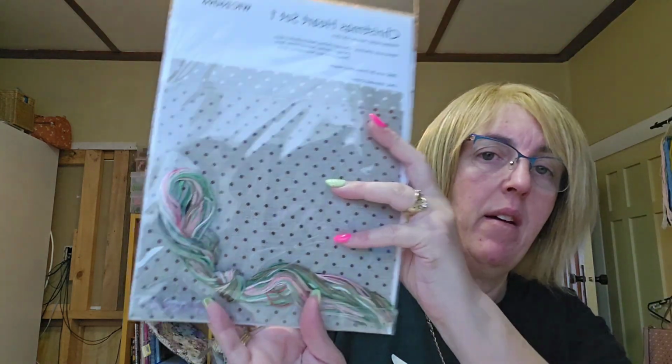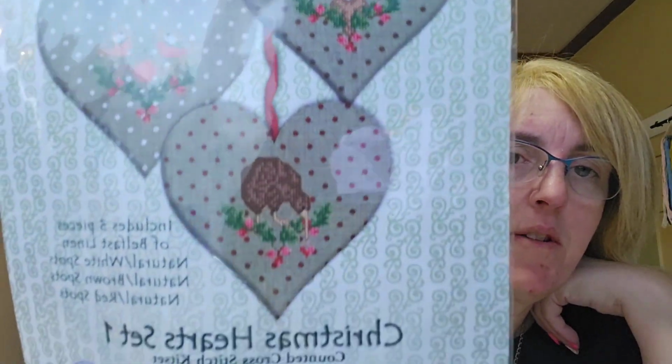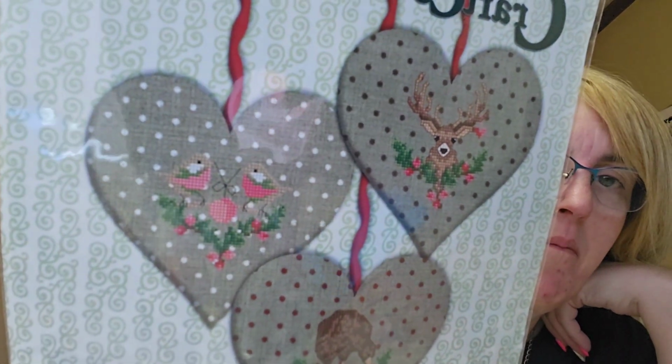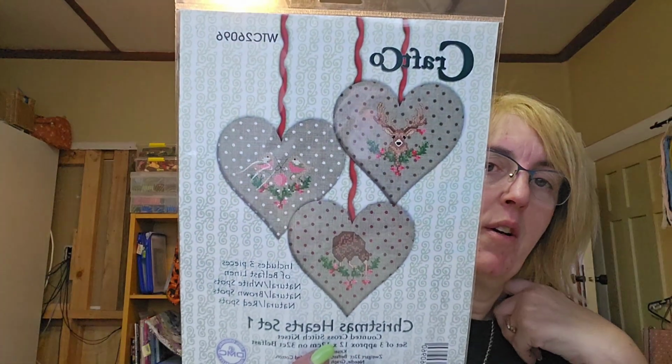Another Craft Co design, Christmas Heart Set 1. Now there's other sets in this as well, but it comes with the linen, which I don't stitch on, so this will be an interesting one. It's got 3 designs, a kiwi, a deer, and what looks like cardinals, but little cute birds. So that'll be cool for Christmas designs.